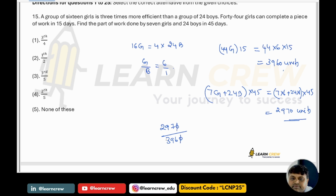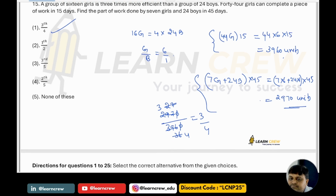So if you observe here, how many times we are going to get 11 27s, 11 36s, 9 3s, 9 4s. So the answer is 3 by 4. 3/4 of the work is done here. The total work is this much, this much work is done. This is 3/4 of the total work. So the answer is option 1.